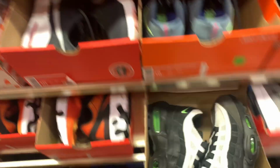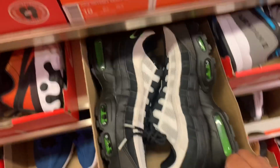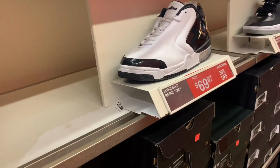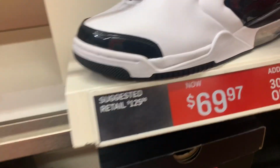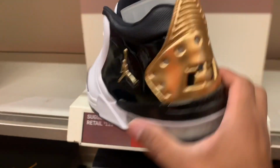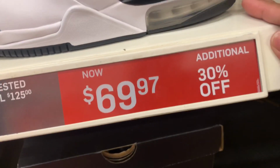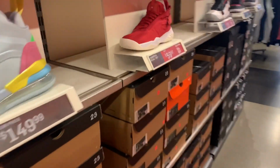How about the Air Max Essential? Not bad also, but still a high price, pass. How about we go to the Jordan aisle? Looking into this one, we got the Jordan Big Fund $69.97 with the additional 30%. Black and white and gold, not bad for the price. And then this Jordan, what do you think?